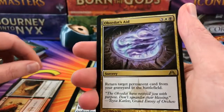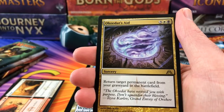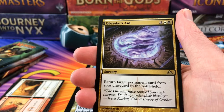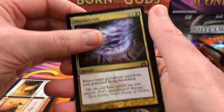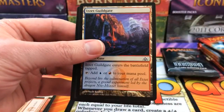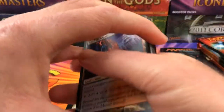Wear and Tear. Obzedat's Aid. So this is also, I believe, totally worthless. What are we at? 35 cents. Fantastic. And an Izzet Guildgate. And an ad.